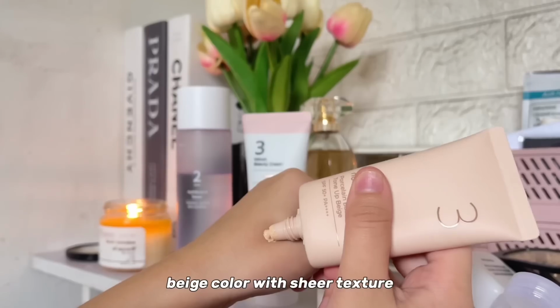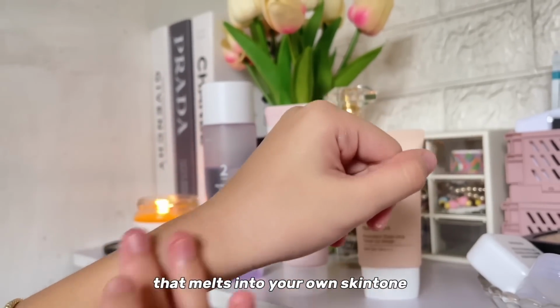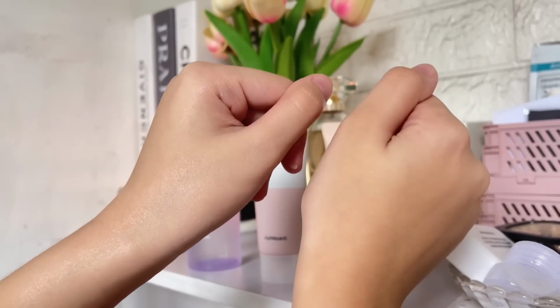You also don't need to worry about flashbacks anymore since it's a beige color with sheer texture that melts into your own skin tone. At super easy lang din niya i-blend, plus wala siyang white cast, guys. Nakaka-save rin ako ng time kasi I don't need to apply tons of products on my face. Super cute pa ng packaging niya, guys. Kasyang-kasya sa makeup kit ko so I can bring them anywhere I go.